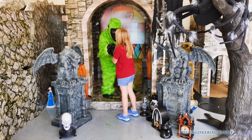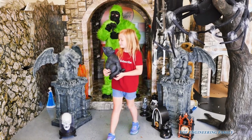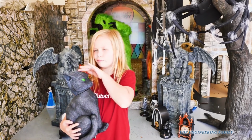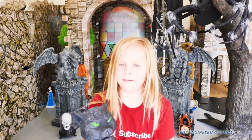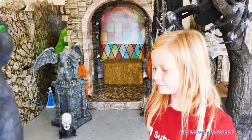A cat. A black cat. I already got a pet. You already have Wiggles. You've got another one? Yes, but it's cute. You like him? Let's see how he looks. Hi, black cat. It's a black cat, isn't it?